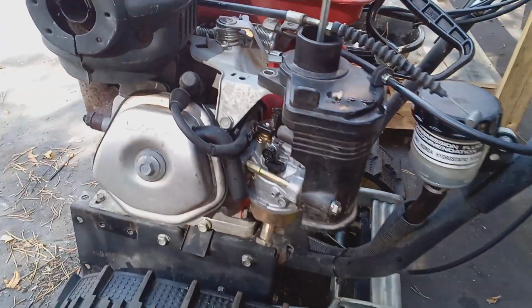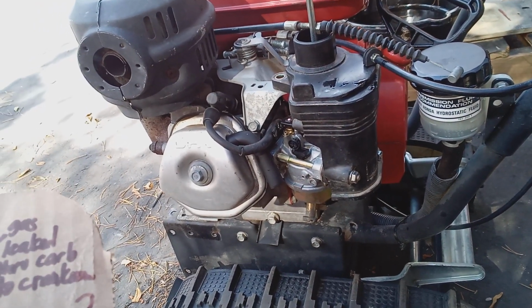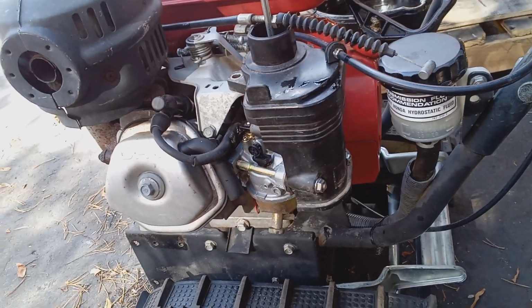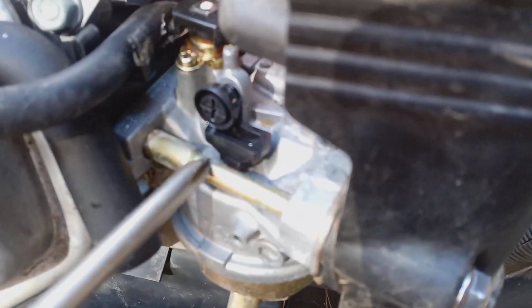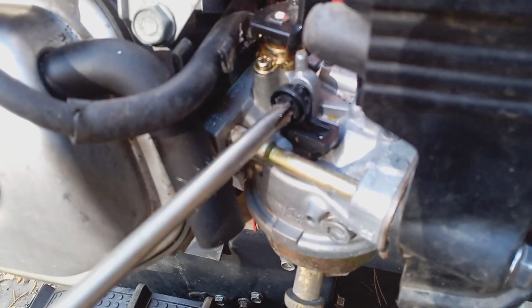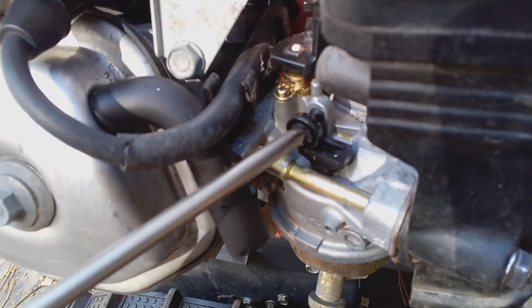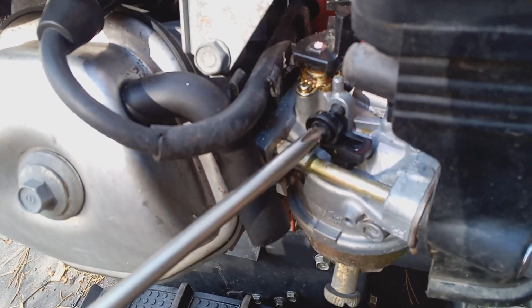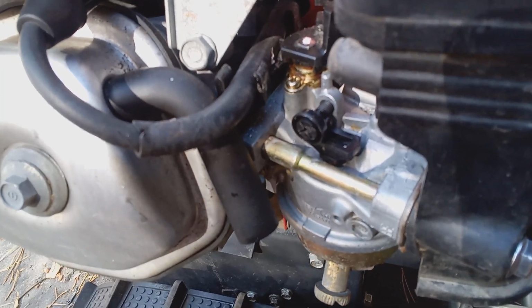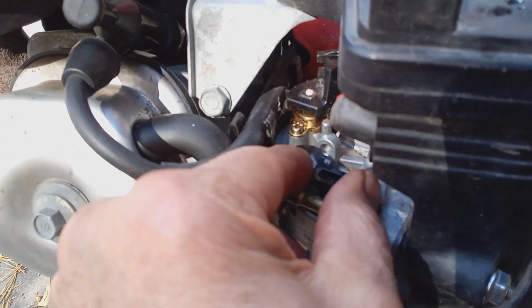Now, if all these simple things check out okay, the next thing you want to do is check the pilot screw. Now here it is under here. I'll show you where it is. Right there. I had this in the other video on how to do this in frame. You remove this screw. I'm going to have to get another tool to pull it out. Remove that screw. That's how you can adjust your idle sometimes.